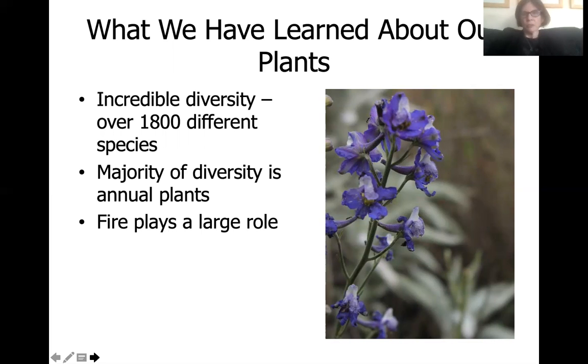That's a larkspur. So pretty. The flowers are teeny tiny, but when you get a lot of them together, they're just gorgeous.